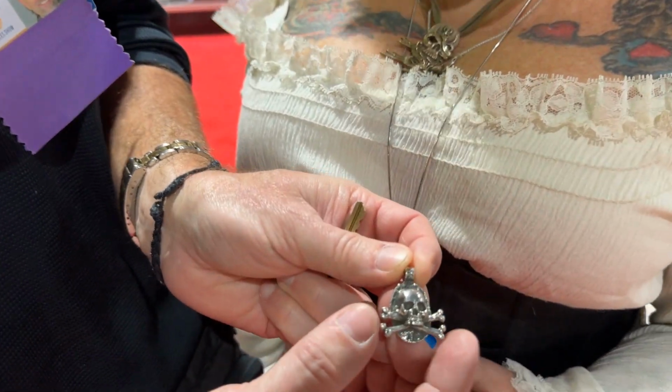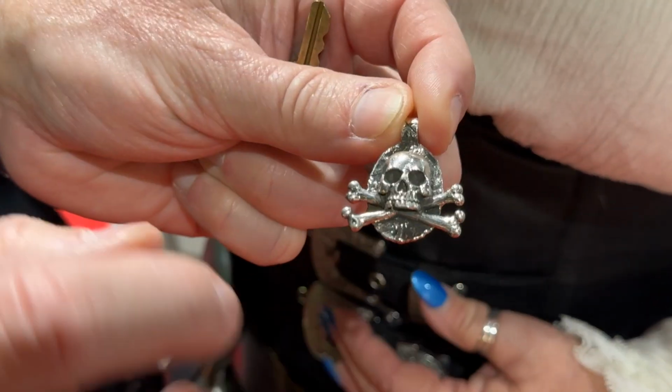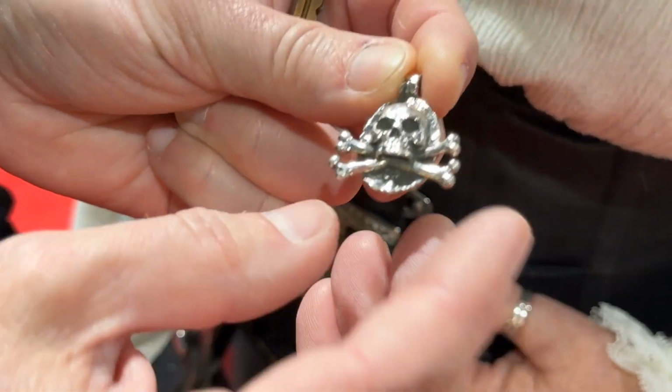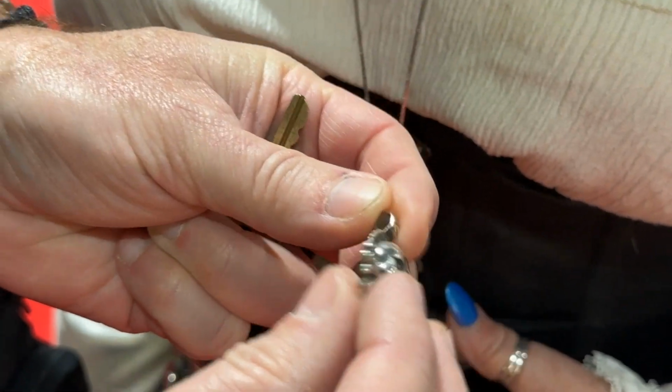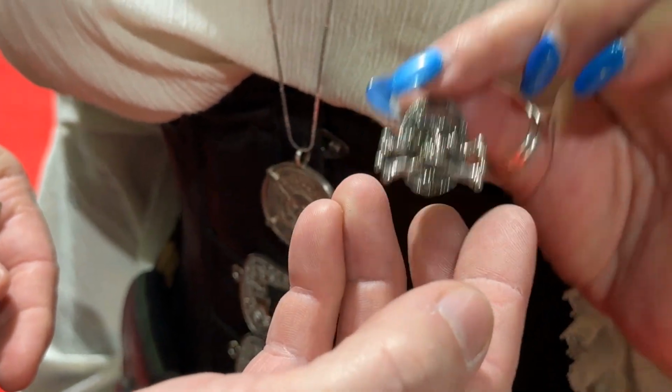So I have the original of this. This is a pendant from the 18th century. Because of everybody saying I want to buy that, I went ahead and made a mold. So this is a recreation, but it's a beautiful silver skull and crossbones. And it's now mine.